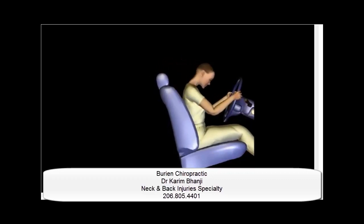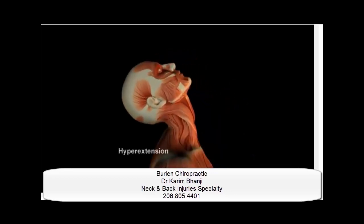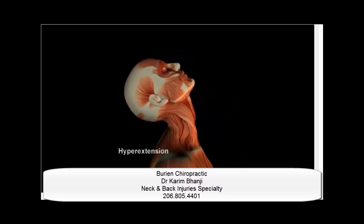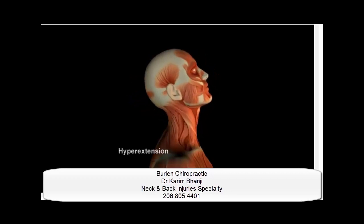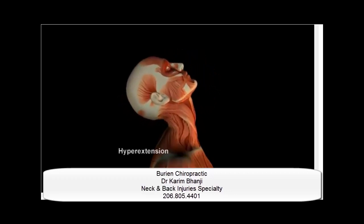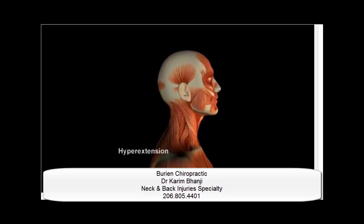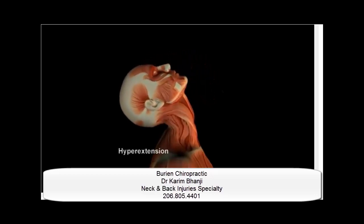At first, researchers thought that injuries from these types of collisions were caused by hyperextension. That is, the head and neck were thrown backwards beyond the normal range of motion. Research in the 1970s and 1980s found, however, that in low-speed collisions, the head did not move beyond this normal range. How then could injury occur in these patients without hyperextension?